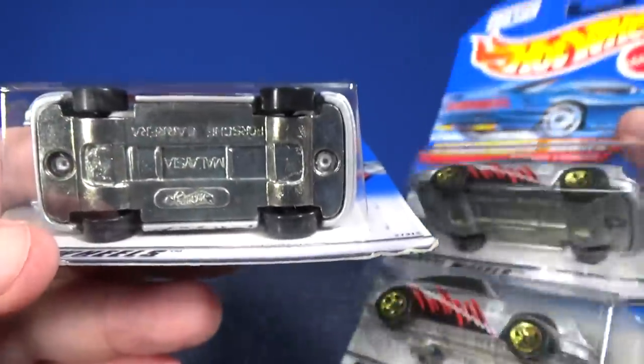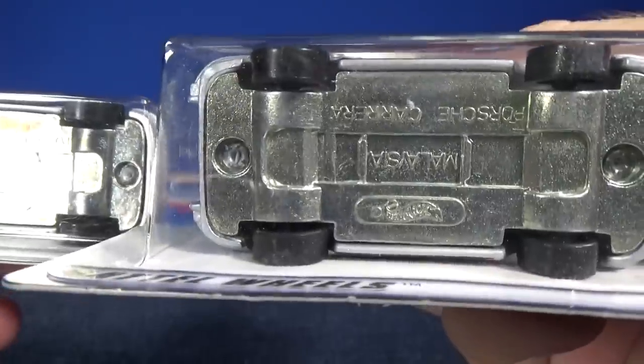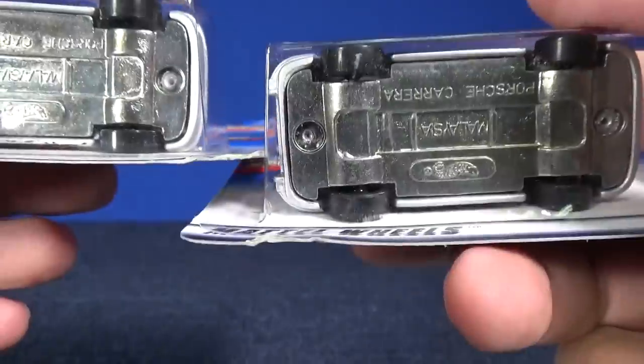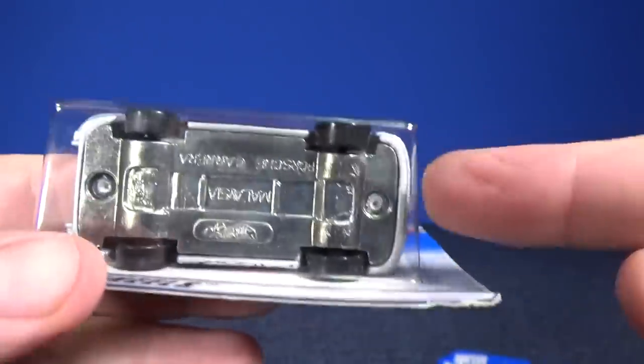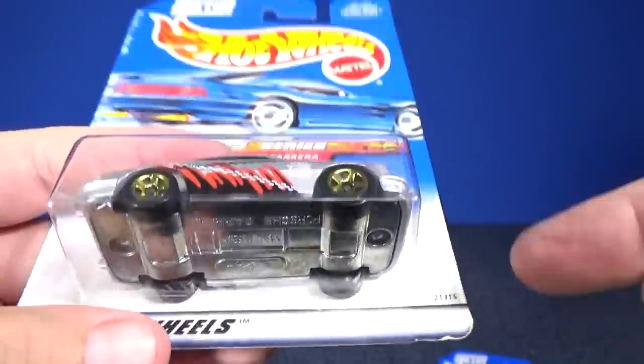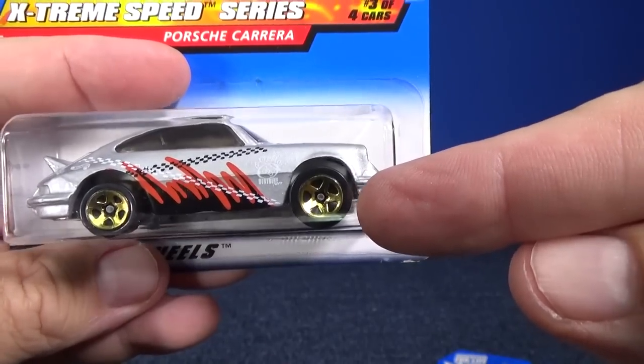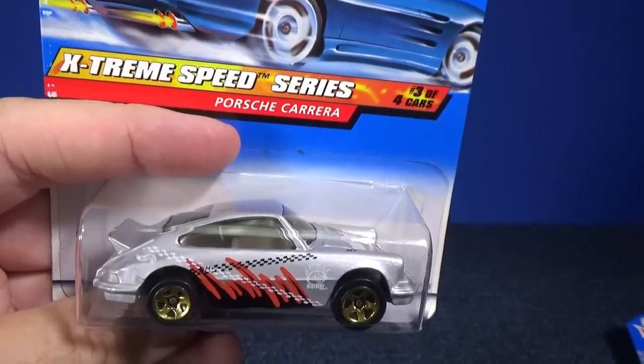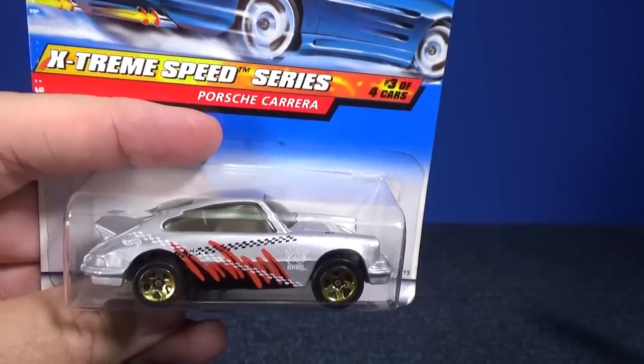Now I have these other two, so let's see which way they go. Here you have it's upside down Malaysia, upside down. So since it looks like the base is proper for that, it looks like they put the wheels in backwards in the base. But like I said, it's not an unusual error to find.